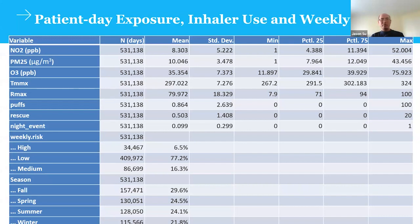For the exposure, not every day does a patient have rescue medication use, right? But they do have heartbeats. That means the sensors try to pair with the smartphone to report battery life and also location. So they have many more days with exposure. The exposure days number more than 500,000. This is what we use for the study.